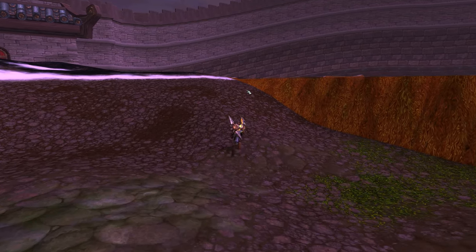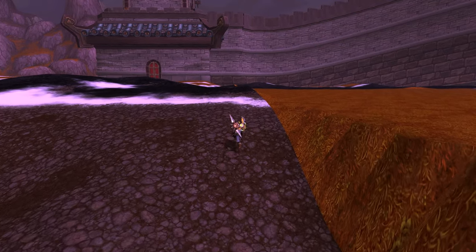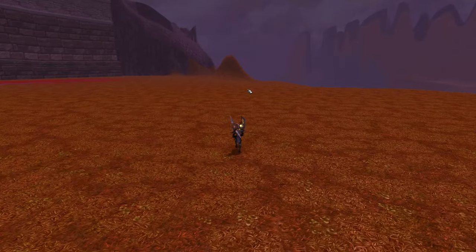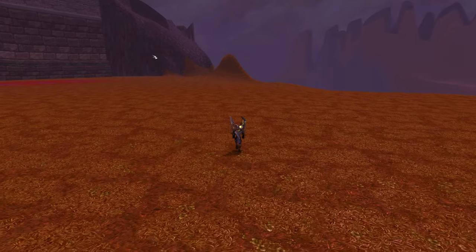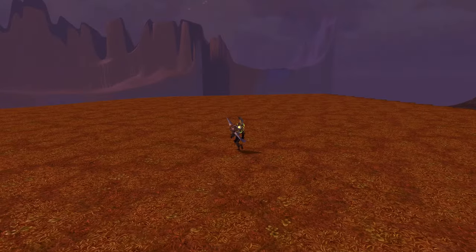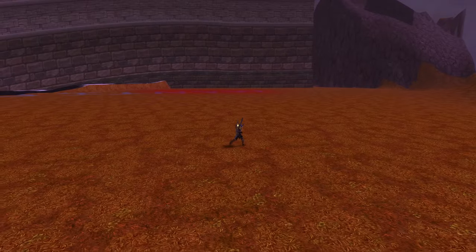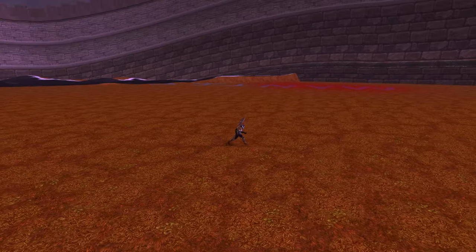This is the cool part about OOB right here. You get to find really a lot of cool hidden gems out in the distance. Now, I don't know if the world curves around here so we can walk over there. Maybe. Let's go find out. Ah, it sucks we can't mount up.